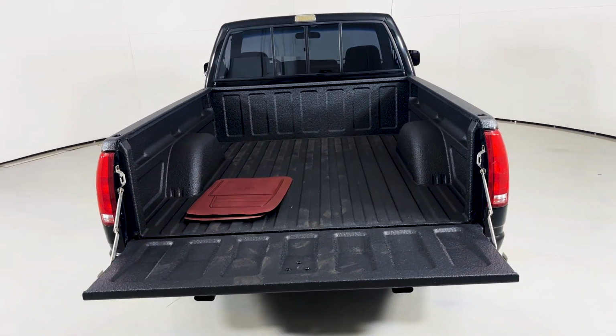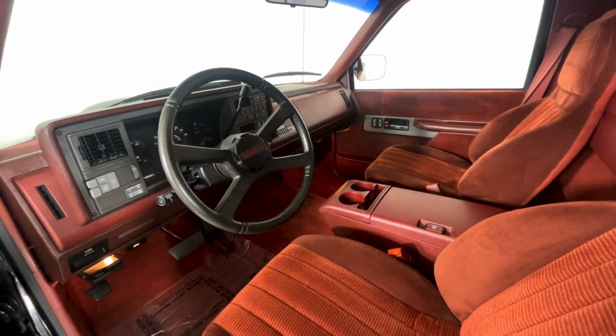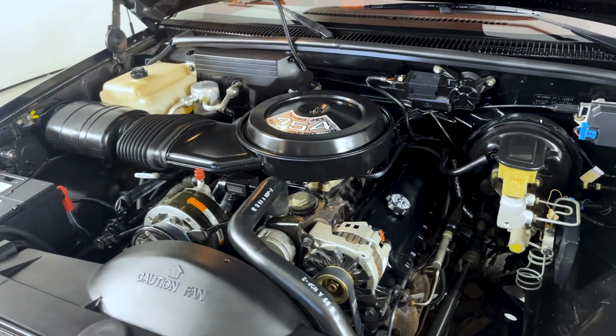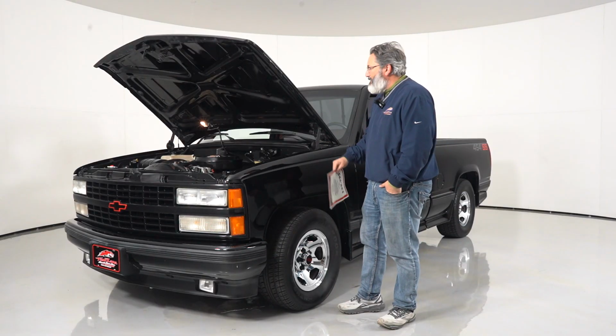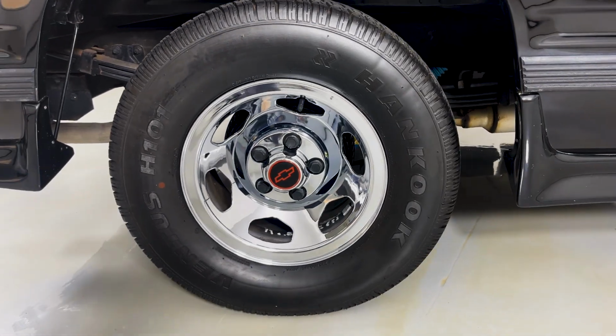Man, is it nice. Got the red interior. It's got everything that the old 1990 454 SS had. Really, really nice truck. Including a 454. Did I mention it had a 454? I should have, because it's gorgeous. Look at that engine. Well, it's kind of in the name, so it's implied. But it only came black, and with these beautiful, that 1500 in red.